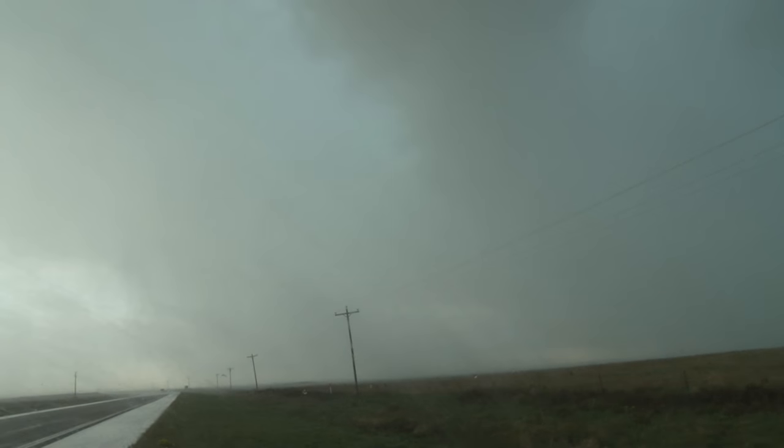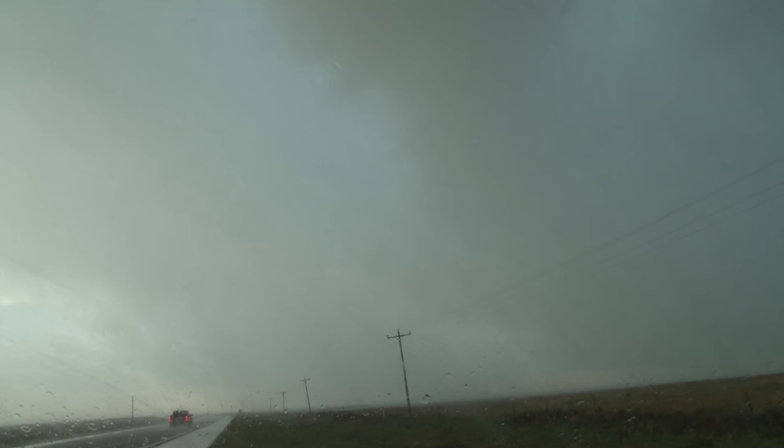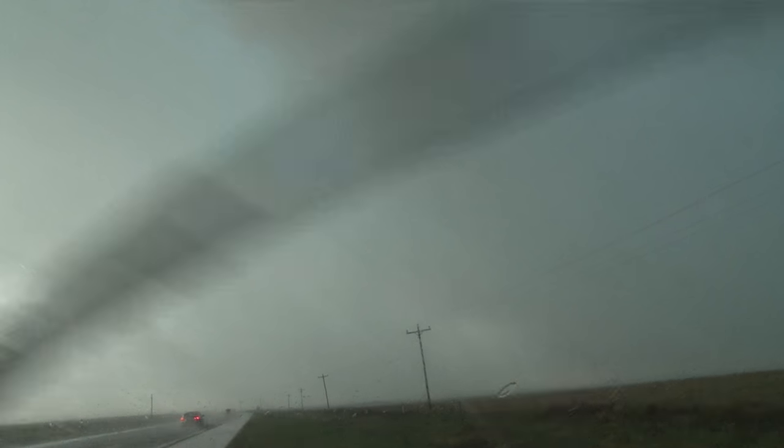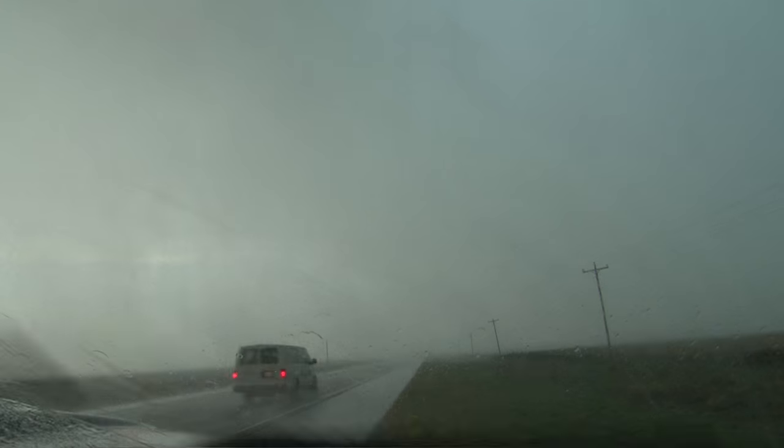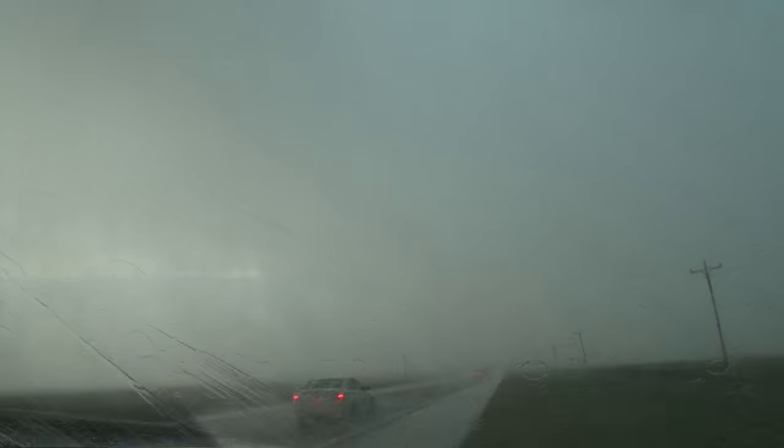Hey, we got another one trying to form again. It's right in front of us. That's it. I guarantee you. It's just passing overhead now. It's right there, isn't it? Yeah, right there.